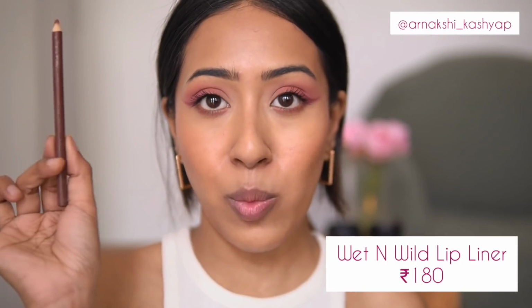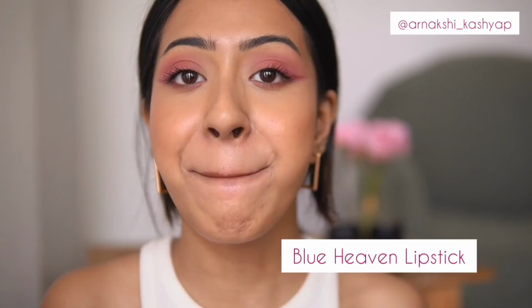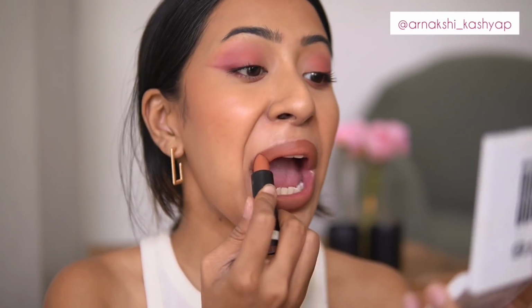So this is how the makeup is looking. Love it. Now the last step is to use a lip liner and a lipstick. The lip liner retails for 150 rupees from Wet n Wild. This is the shade Chestnut. I know a lot of you guys have this lip liner already, so I'm using it. And this is the Blue Heaven lipstick, and it retails under 90 rupees. And this is the shade Sandy Beach. Now I'm going to use the lip liner. Gives such a natural, I would say, nude lip tone. This is just my favorite combination of all times.